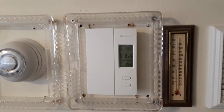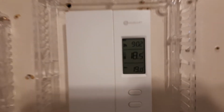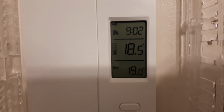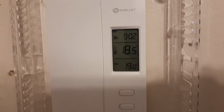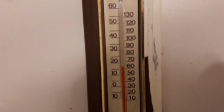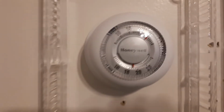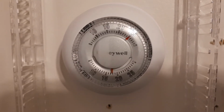Okay, now the one in the bedroom's actually dropped a tad. It's actually calling for heat, but just a little bit of heat though. It's not on full capacity. So there's only 2 bars there, and it's dropped down about half a degree where it's set at 19. It says it's 18.5 in here, and this is in my bedroom, and my mercury thermometer here is reading 17 or 63 Fahrenheit, 17 Celsius, and this one here is reading 17.5 degrees Celsius in my bedroom.